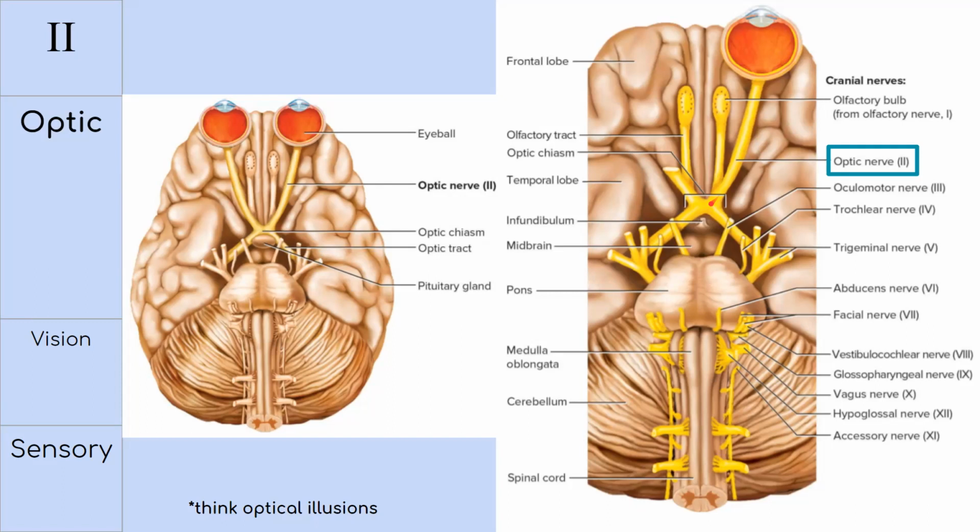And specifically, the oculomotor nerve innervates the superior branch and the inferior branch of your eye muscles. So these are the muscles that help you move your eye up and down, the superior and inferior branch. So that's what the oculomotor nerve is responsible for. It's so that you can move your eyes up and down. That's what that nerve is for.